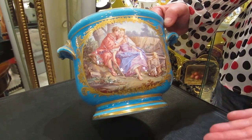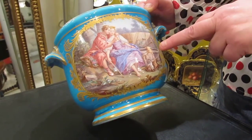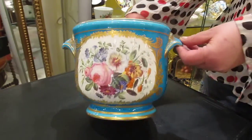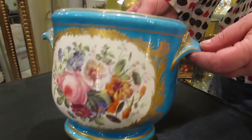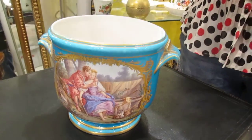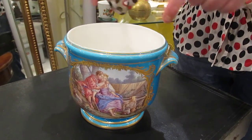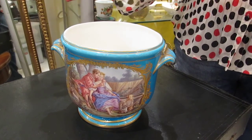And typical of the period, you have always lovers and a dog that represents loyalty, and at the back you have the flower scenes. Originally, right at the beginning when they were made, they were actually used as ice cream coolers. You would have had another piece that sat on top. This would have been full of ice. The ice cream would have been sitting in a little tub on top of here, because you didn't have refrigeration.